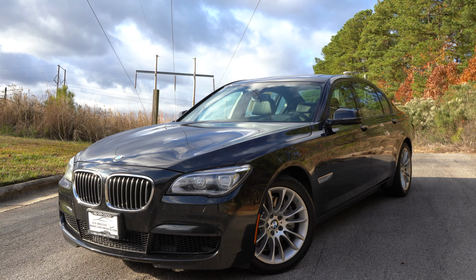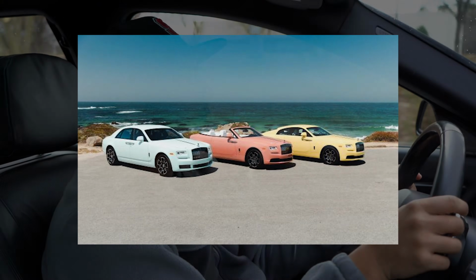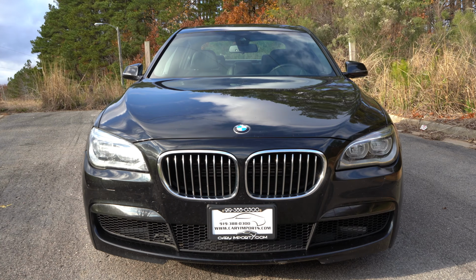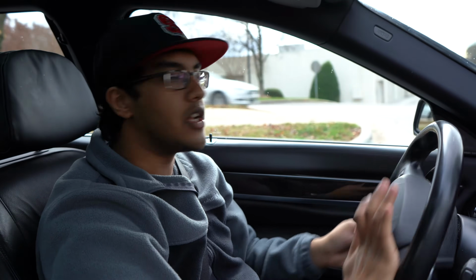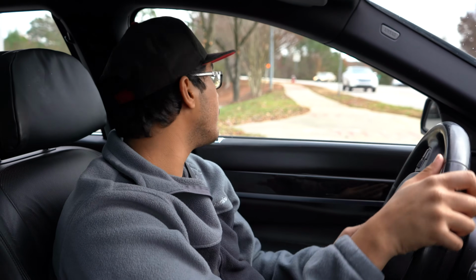I'm sure anybody who's familiar with BMW and Rolls-Royce knows that BMW owns Rolls-Royce, and this 2014 750, the 7 Series in general, is actually the underpinnings of the Ghost of that generation. So that's something interesting, I guess, and kind of where the title stems from.